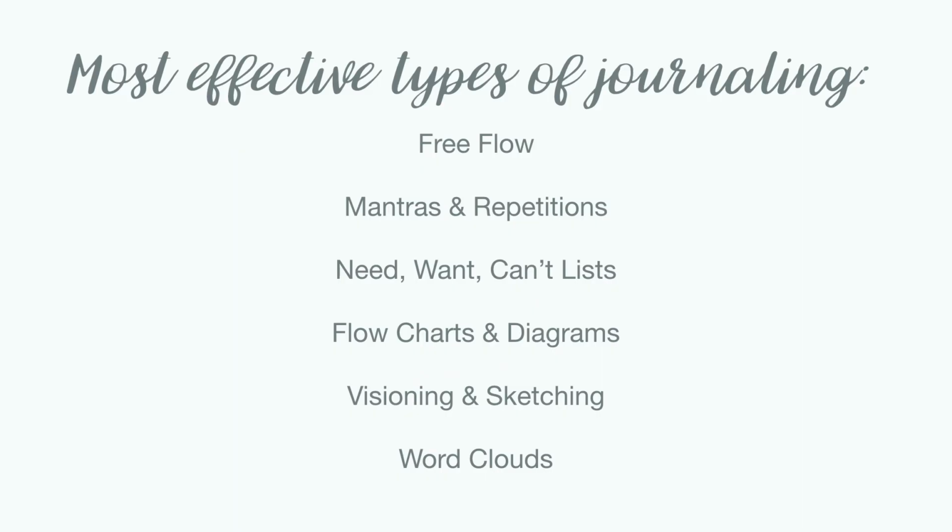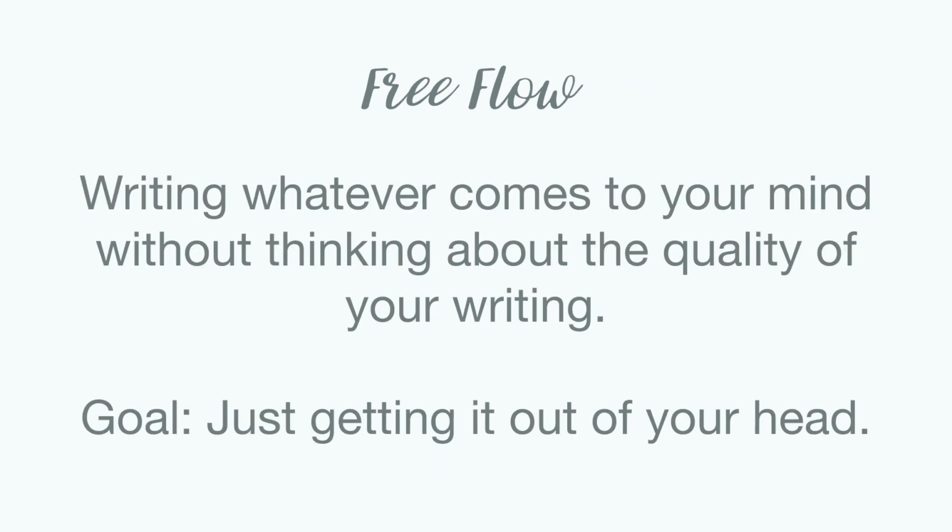Those types of journaling are free flow, mantras and repetitions, need, want, can't lists, flowcharts and diagrams, visioning and sketching, and word clouds. Obviously, there are hundreds and hundreds of different ways in which you can journal, and every single one of these types of journaling I can and have in my Journal Through It course broken down different ways to do each one. But today we're going to do an overall of these core journaling types that help you go from where you are now to where you want to be. So let's start with the first one, free flow.